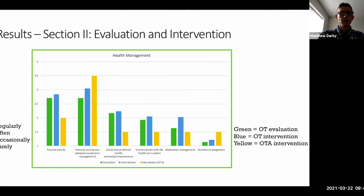This graph shows the occupation of health management, which is a newly developed occupation in the OTPF4. Health management encompasses physical activity, personal care device or adaptive equipment management, social and emotional health promotion/maintenance, communication with the healthcare system, medication management, and nutrition management. This occupation is not addressed as much as ADLs, but most of health management is addressed occasionally and/or often. As an intervention, personal care or adaptive equipment management is addressed the most compared to other health management categories.